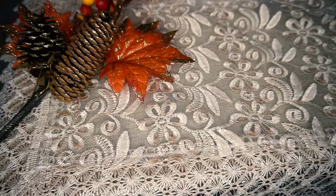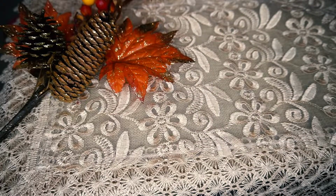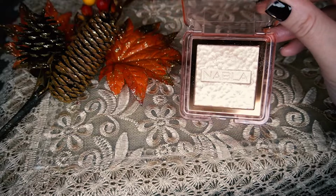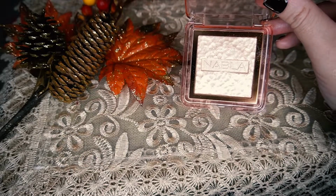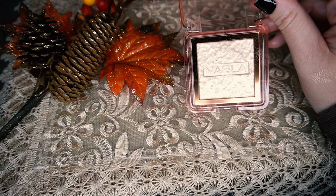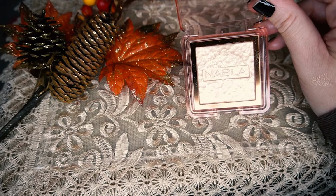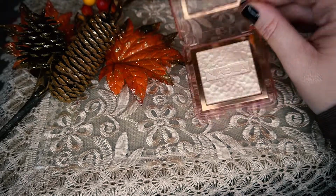The last two, I will put on Mercari. The first one is by Nabla. This is Ozone Skin Glazing Ozone. It's not that I don't like this. I actually love Nabla. It is a brand that I really, really enjoy. However, I have to say, I just never reach for this, and I just don't see myself reaching for it. So I am going to declutter it.